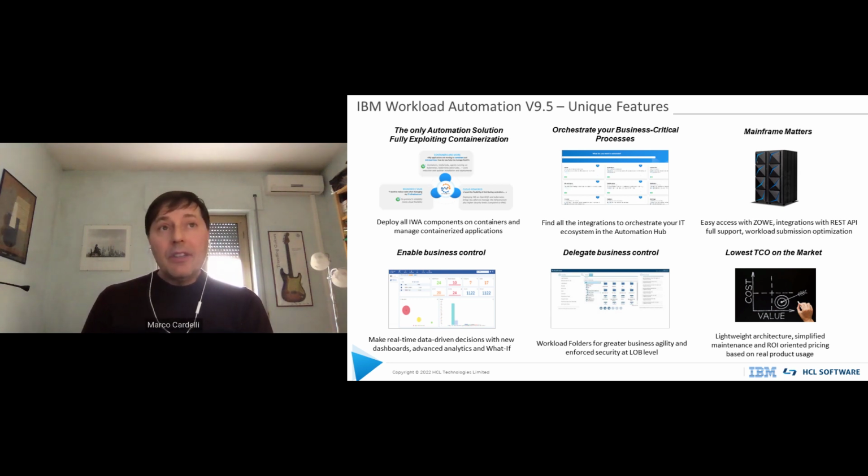Another important part is that we can also manage containerized applications. So the containerization for the product is fundamental, because on one side, we can deploy the product on container, but we can also manage containerized applications, either deploying the agent together with the application, or in the same container, or for example, with some of our plugins that we provide for these scenarios, like the REST API generic plugin, or the Kubernetes plugin that allow us to start and stop containers in a Kubernetes platform. So there are remote plugins that can help you to manage containerized applications. And this is a very important scenario for now and the future.